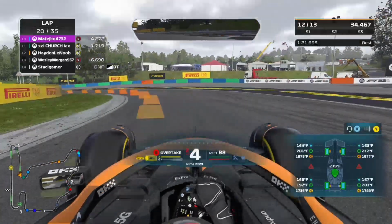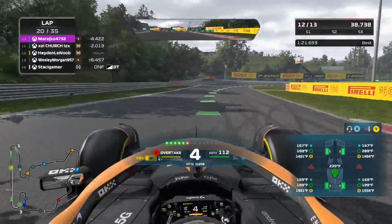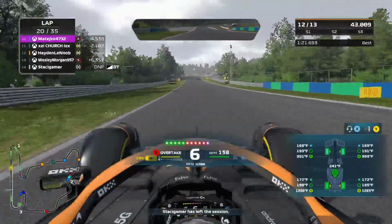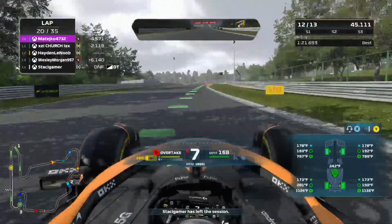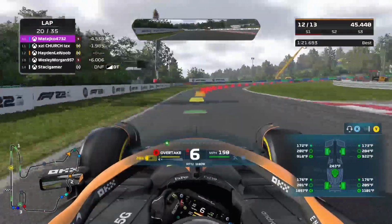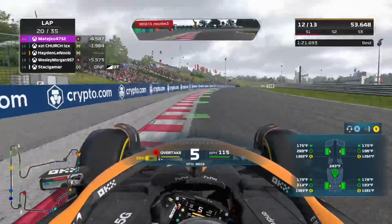Need to warm these things up ASAP, so you can see me aggressively turning the wheel. I probably shouldn't have been doing that, looking back at it. But yeah, all these mistakes you can see I'm making, definitely what an esports driver would not do. But yeah, I was definitely getting pretty impatient with the tire warm-up process, but that's how it is with this game, unfortunately.